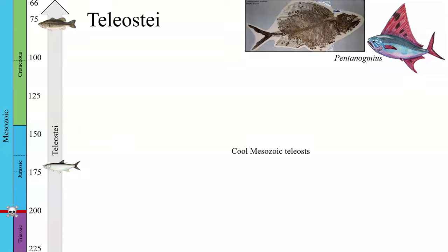This is my slide of cool Mesozoic teleosts. These are fishes that we have some idea of where they go, but they almost always come out of pretty early diverging teleosts, not deeply within the big group. Just some fun stuff. How do you like that dorsal fin?